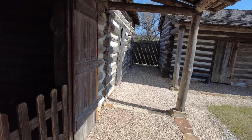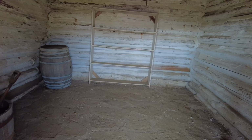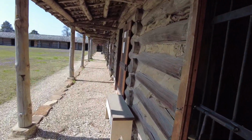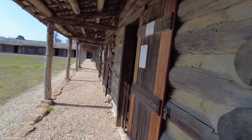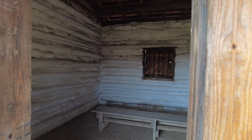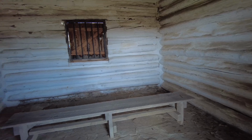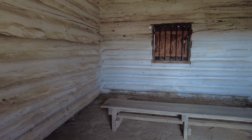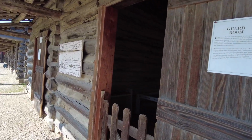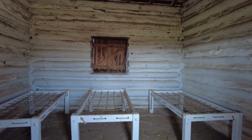As we continue on, we've got, well, not sure what this room is. Let's see what we have down here. This is a light cell for less serious offenders. You would get minimal lighting in this room, just enough to make you think about what you did. This is the guard room we're coming up on, where the guards would be here that were guarding the prisoners in the stockade.